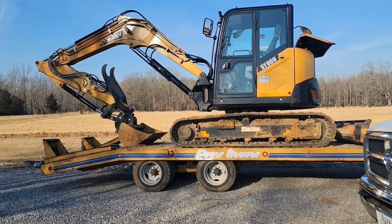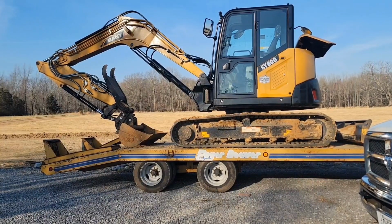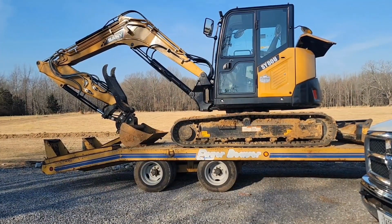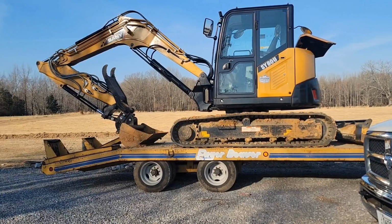I think this machine was 80,000 back when I bought the 60, and now I got quoted 120 for it. So that was a big jump. And then buying the cat for 80, that was a big difference. But cat was going to put their warranty on it still being used, so I was going to go with that, and that flopped. So Kubota.